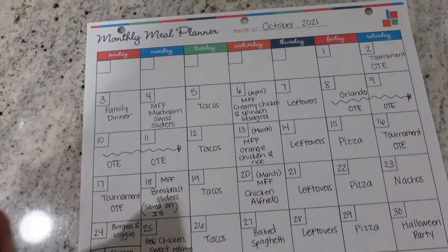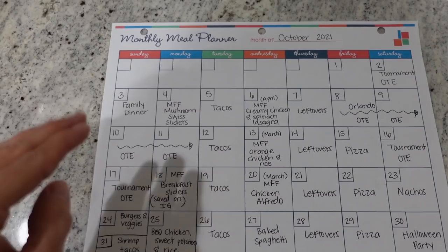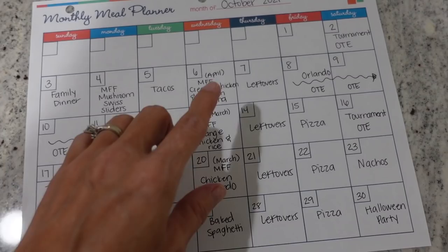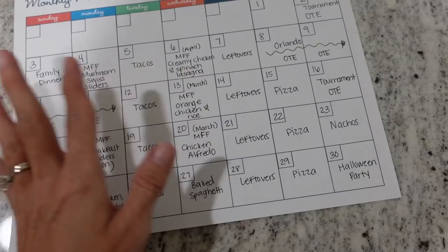So really quickly, just so you guys know, OTE means out to eat. So I just kind of abbreviate that. I do a lot of leftovers throughout the month. I do similar things over and over, especially so like Tuesdays, we have Taco Tuesdays. Some days might be ground beef, some days might be chicken, but at least we know we're gonna be eating tacos that day and I don't have to do a whole lot of thinking. And then I try to do leftovers on Thursdays. And then on Fridays, a lot of times we will do pizza. Sometimes we will order out, sometimes we'll make our own. It just kind of depends on how our week is going and what we have planned for that Friday.